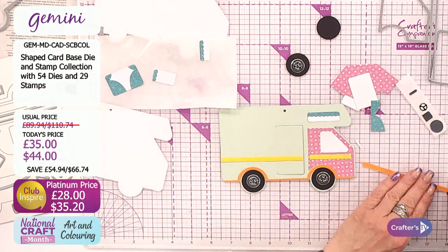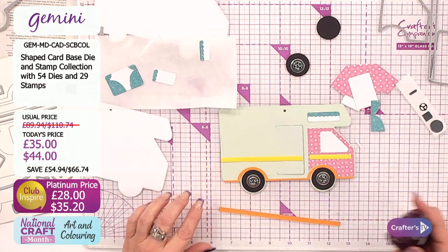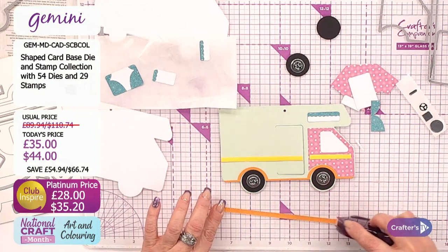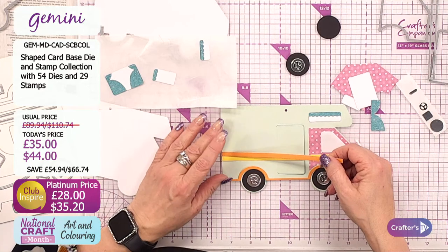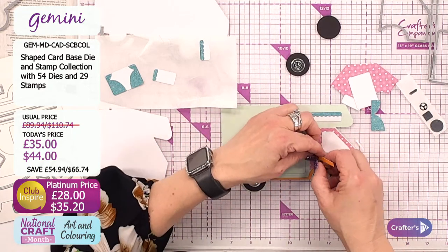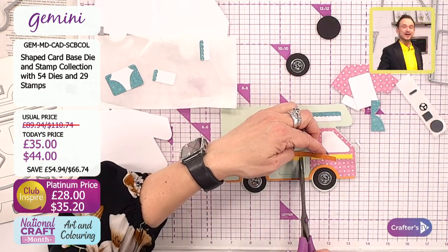So again, it's just adding those little trims on. It's those finer little details that you get in, which I absolutely love about this collection. And I know you do, Craig. Like I said, I've seen your work with them. They're just phenomenal dies.